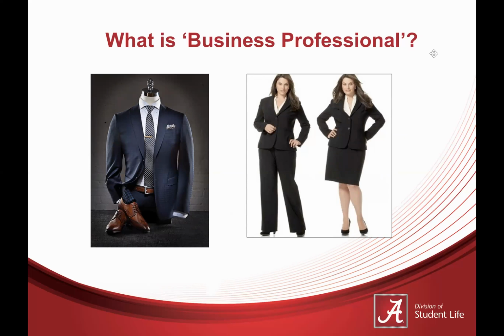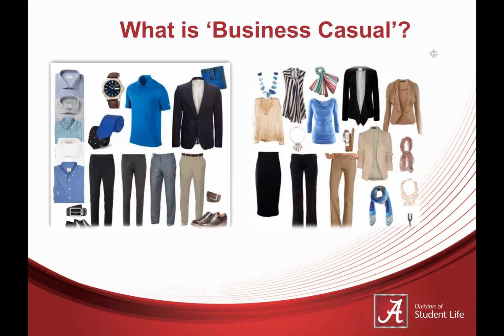So we stress to students that when they're looking at suits to wear, they should really be paying attention to skirt lengths and to just the appropriate fit. We hear this feedback from employers as well. So we want students to, again, just make that good impression.